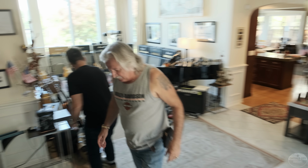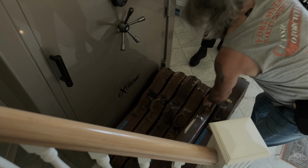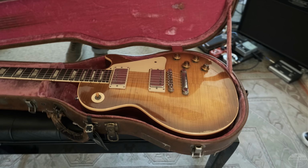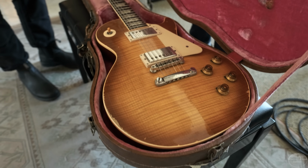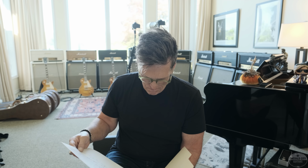Okay, since we're talking about the 59, let's look at the 59 now. It will be here. Here it is. Pretty. That's the famous, or infamous, one that used to belong to John Entwistle. One of the finest examples I've ever heard him play. Yes, sirree, and that was 1999.